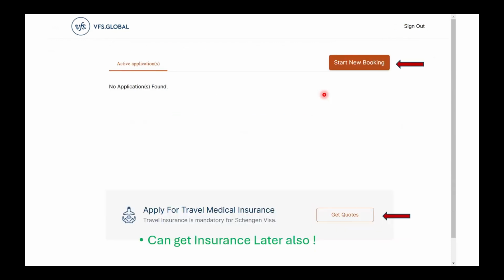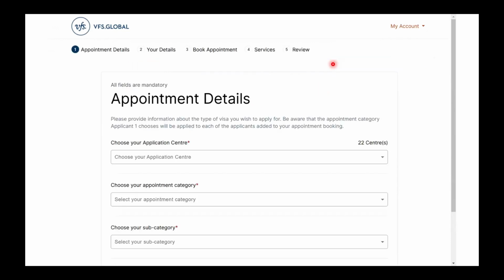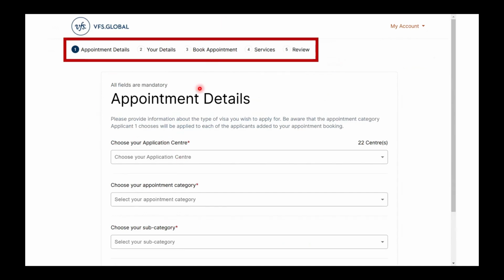So let's say now you've clicked on start new booking. Once you are here, it says choose your application center, right? These are the steps that you need to follow: fill your appointment details, your details, simply book an appointment, what services do you need, review and book it. This is the first thing that you should do, even before filling your visa application form, if you are in a hurry, right?